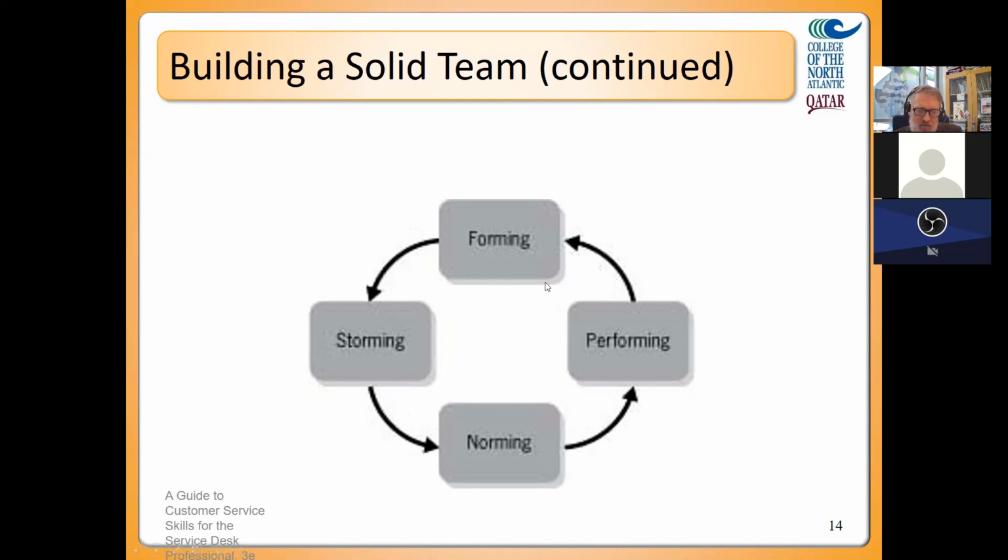And his observation was that there are many teams that are put together and they don't go through all the steps. And so, for example, maybe they miss the forming step. If they miss the forming step, then they're not going to ever get to performing at a high level. Likewise, if they miss any of these steps, they might have the forming step, but they skip the storming step. Well, the norming step's not going to be very good.